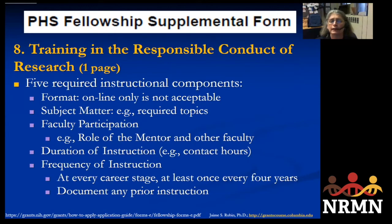Moving right along, it's been for about 25 years or so a requirement that students and postdocs supported by NIH fellowships and training grants receive formal instruction in the responsible conduct of research. Your institutions probably have a course of some kind that you would be required to take. There's information that you're supposed to include in this section, which is only one page, about what the format is, what the different topics covered are, who in your research training is involved in this responsible conduct of research training, and so forth. There might be template language that they're able to give you.